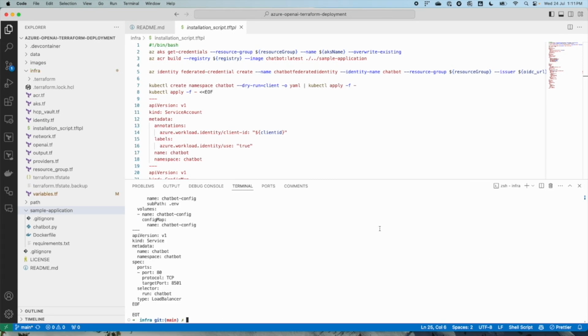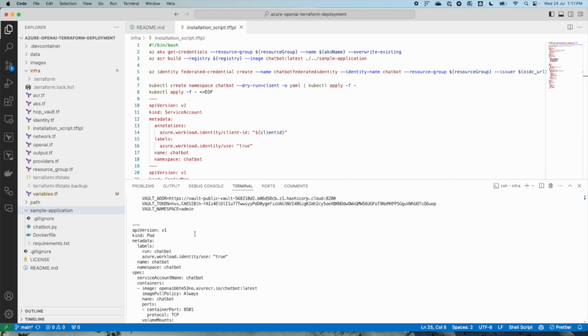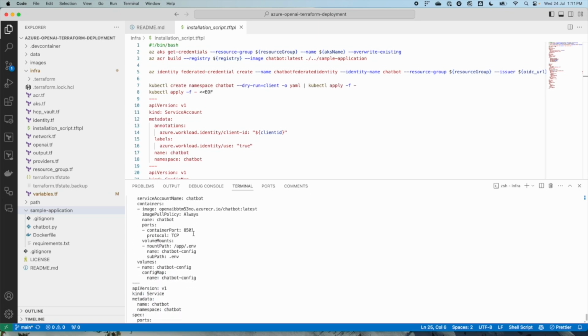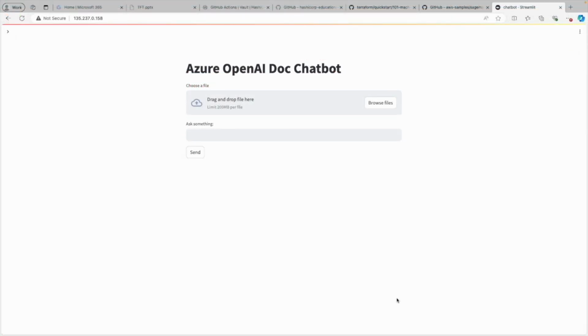And here you can see our application information has been delivered and kicked out into our application directory, and we're using that construct where we've even injected Vault credentials into our code to be able to allow our application to stand up. And so here now we move into our front end. And so this is our Azure OpenAI chatbot interface.